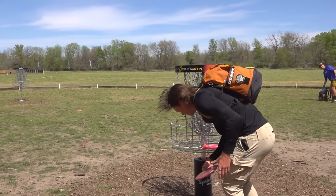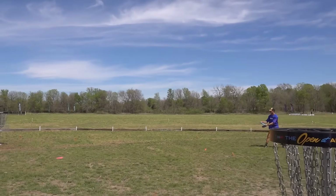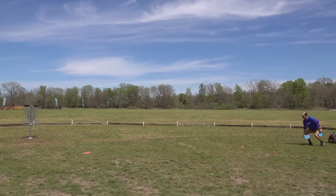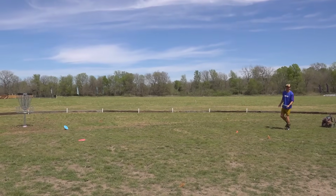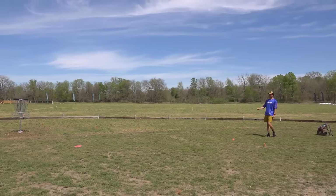Hey, nice putt. Thank you. Nice putt. See, this one got out here. This was circle 2. I think that Buzzz OS Nebula type disc is going to be great for this hole when the wind is predictable. When the wind is not a headwind.